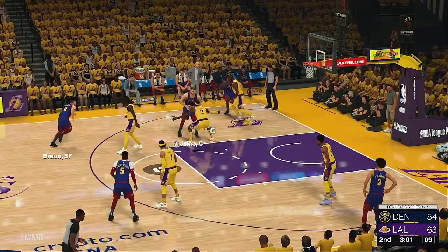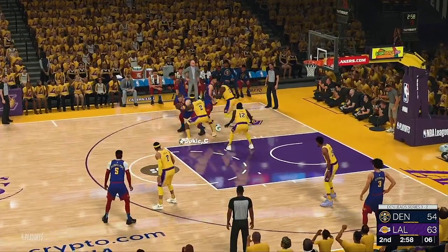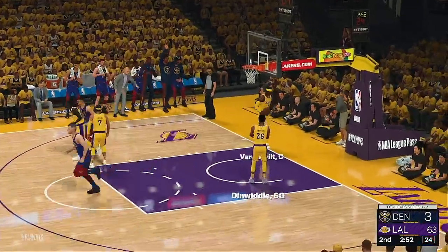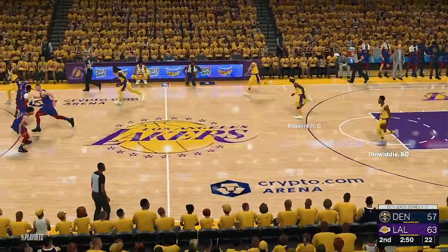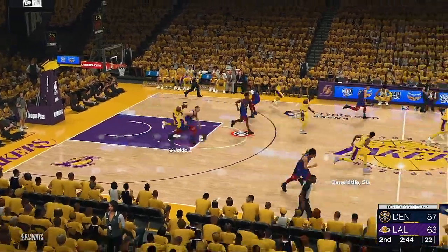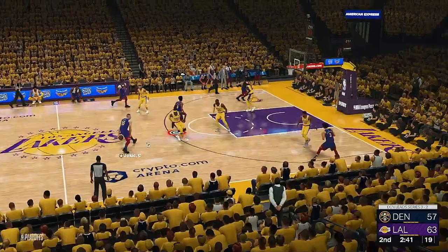Here's Brown, and here's Jokic, guarded by Vanderbilt. Clock at 6. Jokic passes to Watson. That falls. Nice feed from Jokic. Watson's got 12. The court awareness on full display. Jokic is such a unique big man.